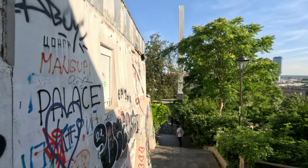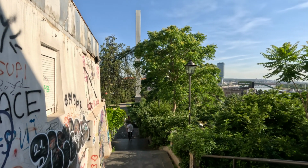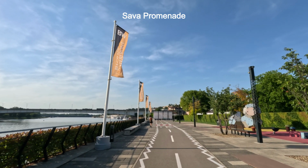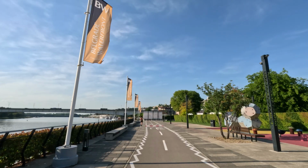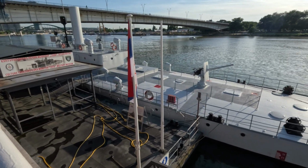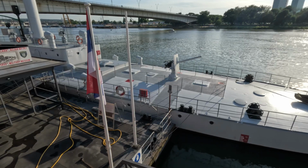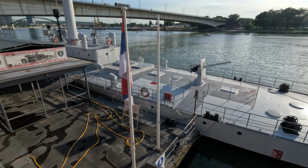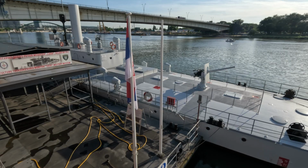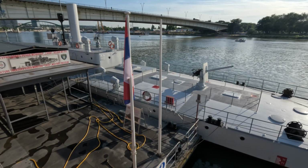See that pillar there ahead of us? I think we're headed down to the promenade. So they have this ship down here, and I see the sign that says it's the ship that marked the onset of World War I.